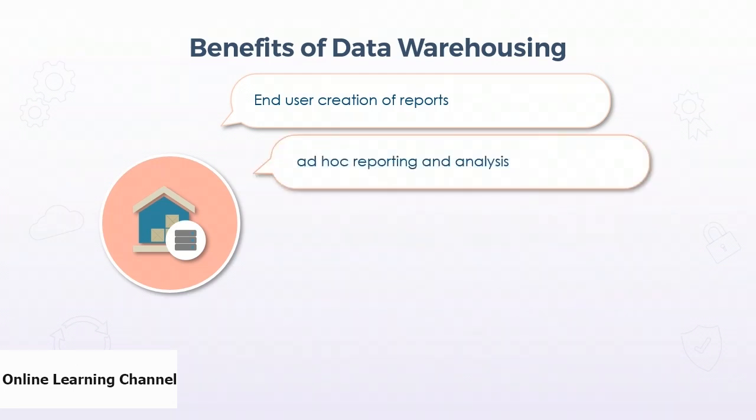Ad hoc reporting and analysis. Since the data warehouse eliminates the need for BI tools to compete with the transactional source systems, users can now analyze data faster and generate reports more easily. They can slice and dice in ways they never could before. They can use data mining and find patterns in data that we would normally never be able to see.